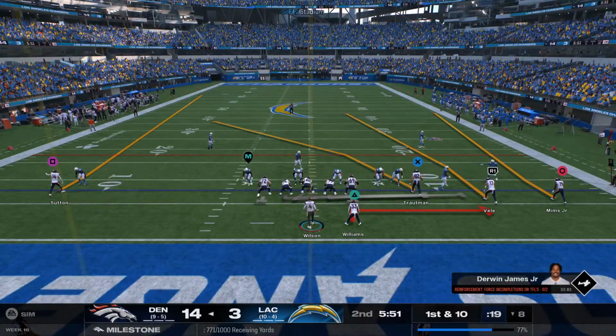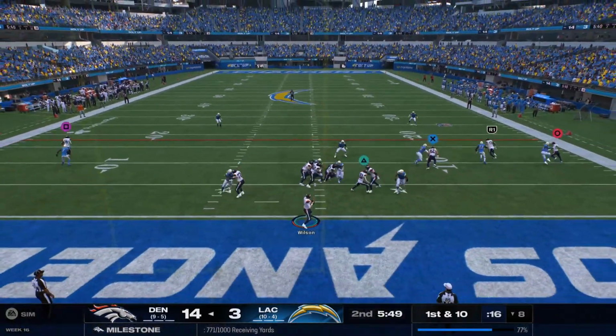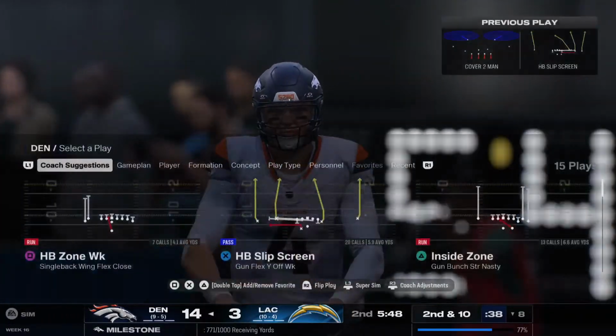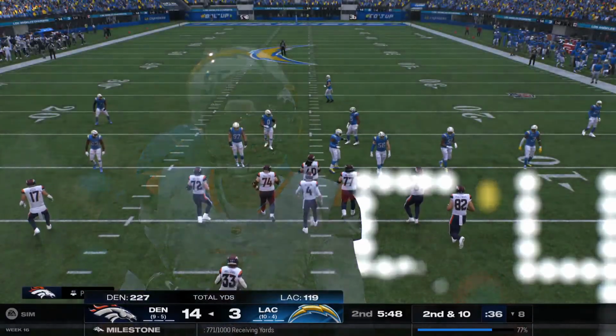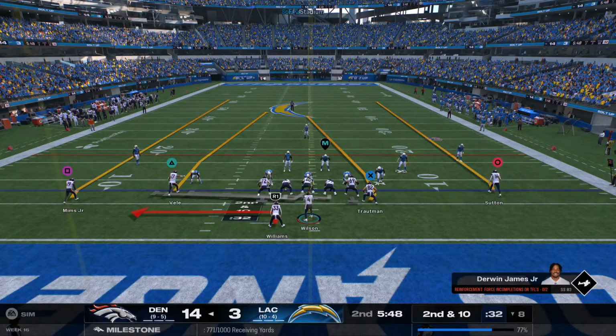Offense ready to begin this drive. 1st and 10. Here's Wilson. That's incomplete. Trying to set up the screen there. This one intended for the running back. And that'll bring up 2nd down.